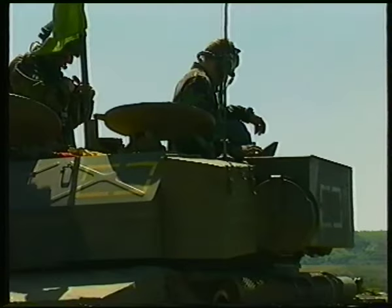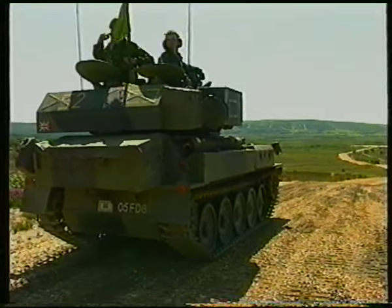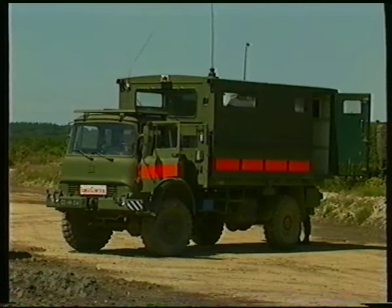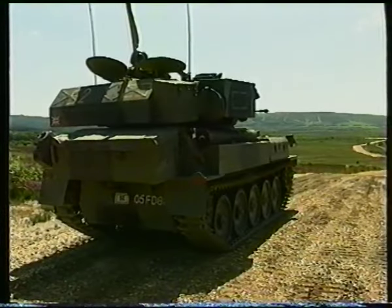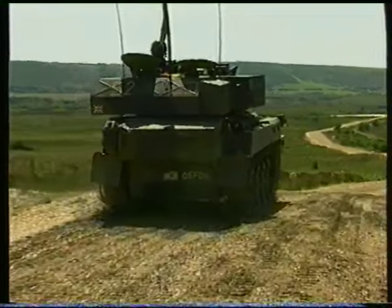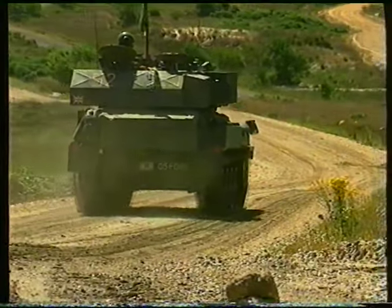At the start of the run, the first crews are waiting for orders to go. The exercise is controlled from a Unimog, a modified truck which carries the officer in charge, technical staff and radio control systems. Now everyone's ready to go. And as the first crews start down the range, an explanation from Tom Thornycroft.